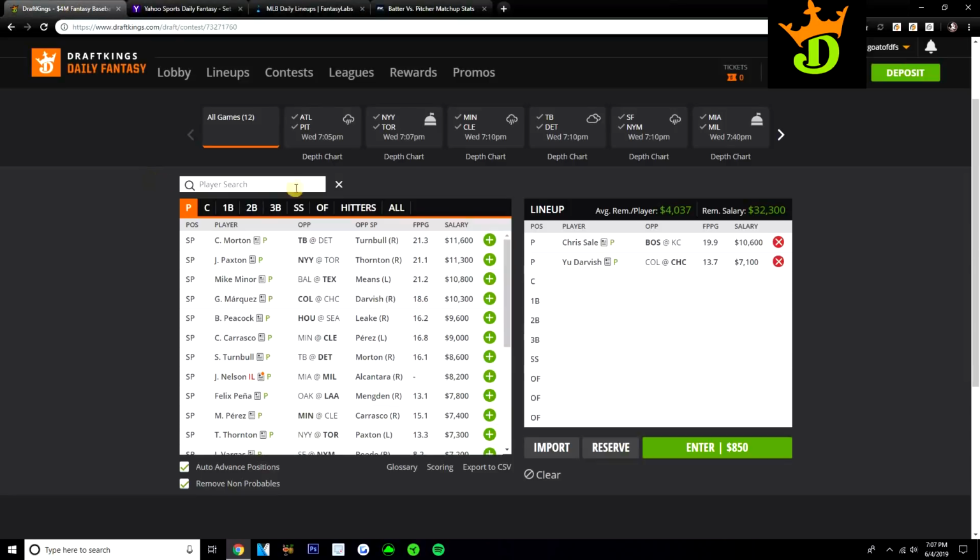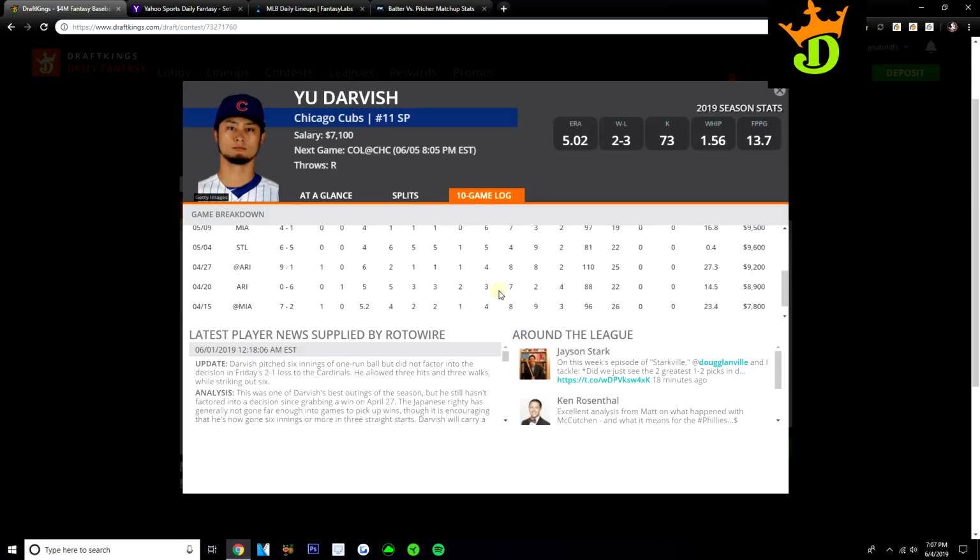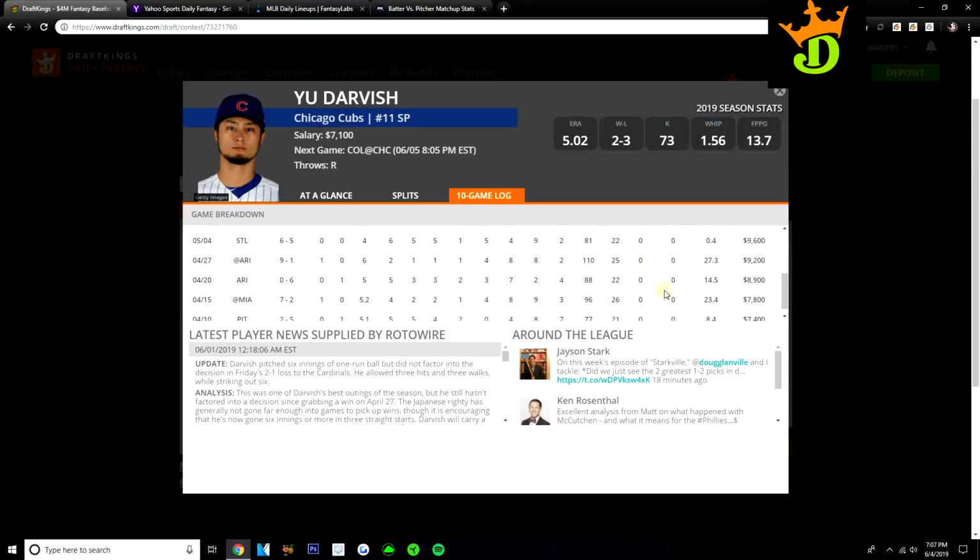I think Darvish is a risky play, but he gives you so much upside. This is a guy that can go out there and get double-digit strikeouts pretty much anytime he steps on the mound. Against the Reds, he went 5 1/3 with 11 strikeouts, 27 DraftKings points. 8 Ks in 6 innings against the D-backs, 27 DK points. 8 Ks in 5 innings against the Marlins.